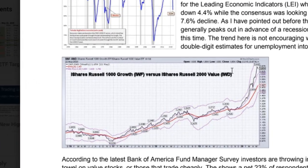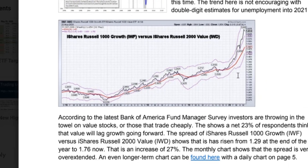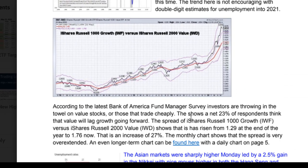In Tuesday's Viper ETF report, I focused on this long-term chart of the Russell 1000 Growth, the IWF, versus the value IWD, showing that growth has accelerated to the upside since the start of the year and, in my view, was quite overextended. I also talked about, as part of the market section, the latest survey by the Bank of America fund managers that most continue to think that value will lag growth going forward. This to me looked like an imbalance on a short-term basis and favored trading positions in value over growth.